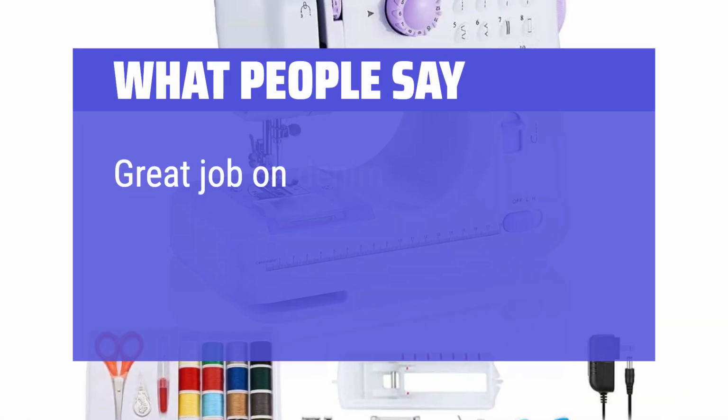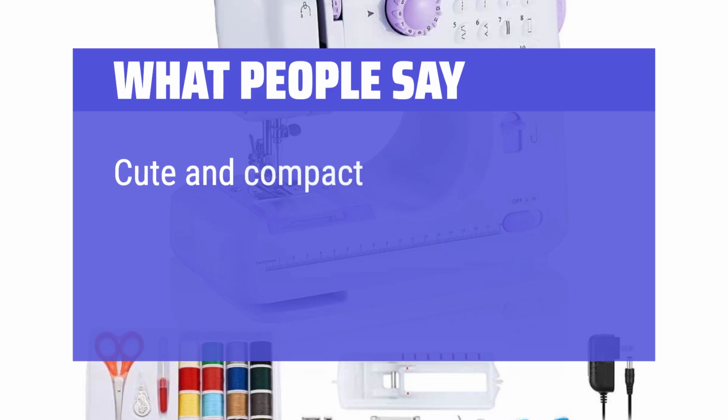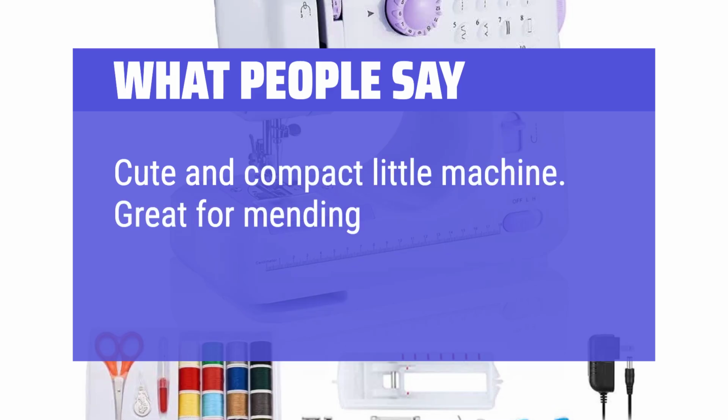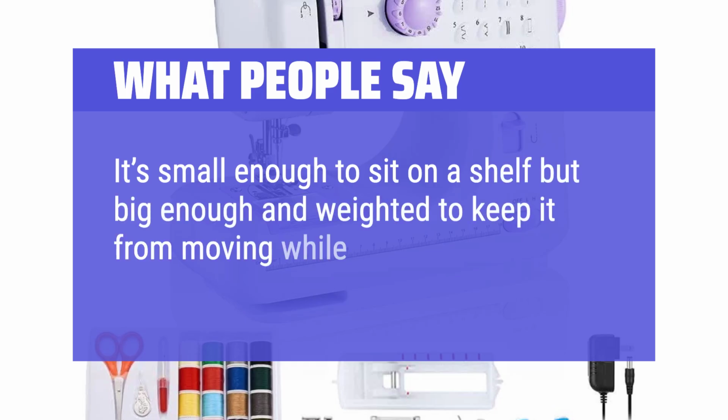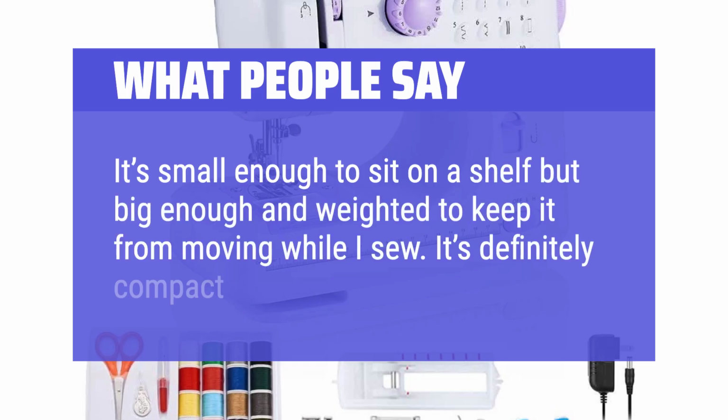What people say. Great job on denim, medium thickness. Cute and compact little machine. Great for mending and small projects. It's small enough to sit on a shelf but big enough and weighted to keep it from moving while I sew. It's definitely compact and portable.